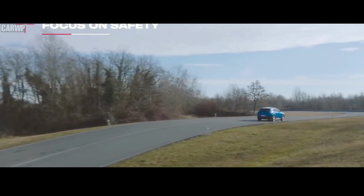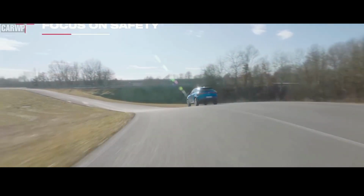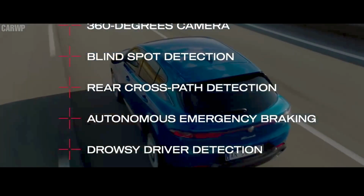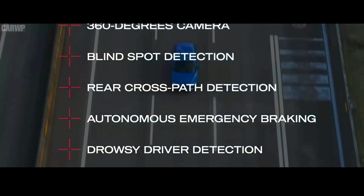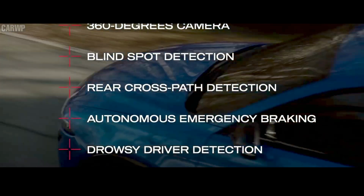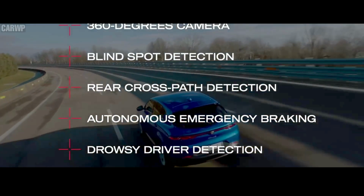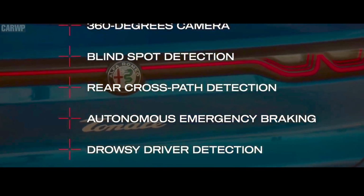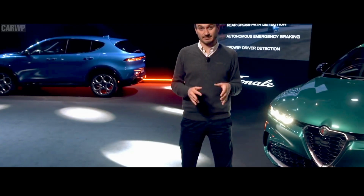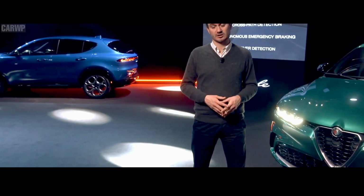driver, vehicle and road, from autonomous emergency braking to alert the driver of danger and engage the brakes to avoid or mitigate any collision with a pedestrian or cyclist, to drowsy driver detection that warns the driver if they become drowsy, from blind spot detection, which detects rear blind spots and signals any approaching vehicles to avoid collision, to rear cross path detection, for warnings of vehicles approaching on the sides when reversing, all the way to the high-resolution 360 degrees camera with dynamic grid.